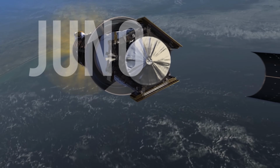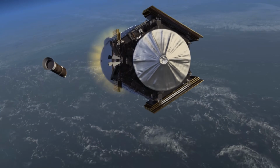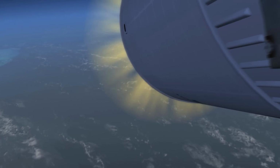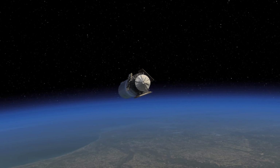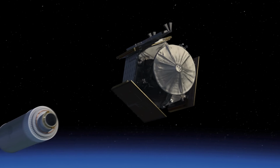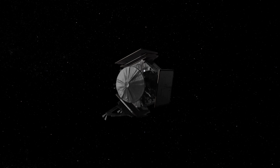The latest probe to be specifically aimed for Jupiter is JUNO. Launched 2011, the probe will reach Jupiter after a 5-year journey. JUNO's goal is to investigate Jupiter's interior structure and magnetosphere and help improve our understanding of the formation of the planet and therefore the history of our solar system.